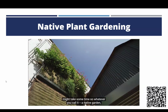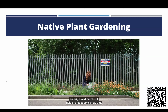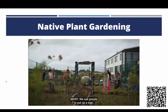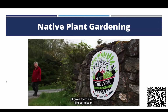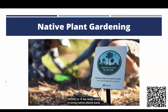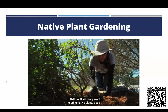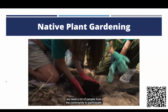So whatever you call it, a native garden, an ark, a wild patch, it helps to let people know that something special is happening. We ask people to put up a sign, and it gives them almost like permission to celebrate what they've been doing. If we really want to bring native plants back, we need a lot of people from the community to participate.